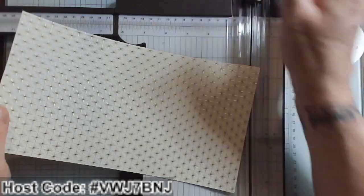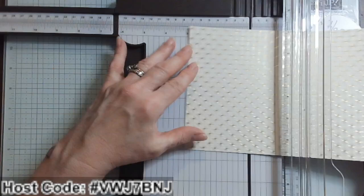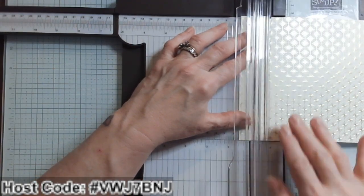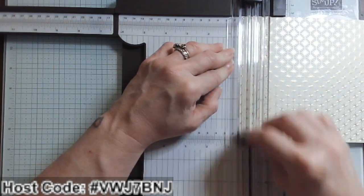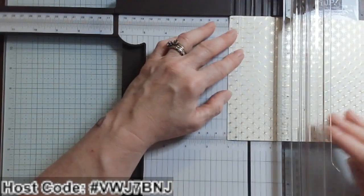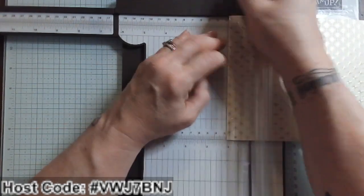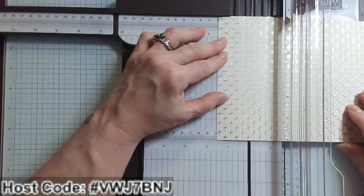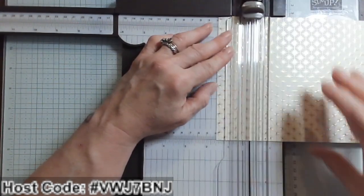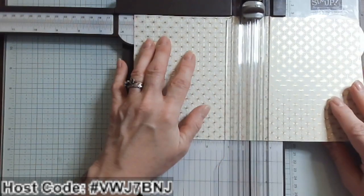So now from there, you can use your scoring board. I'm just going to use my trimmer because it's right here. I'm going to do some scoring. Now this is Designer Series paper, so you want to be gentle when you score. I'm going to score at 1/2, lightly a couple times. I'm going to score then at 1. It's really easy to remember. 1/2, 1, and 1.5. Okay, 1/2, 1, 1.5. Then I'm going to move to 5.5.